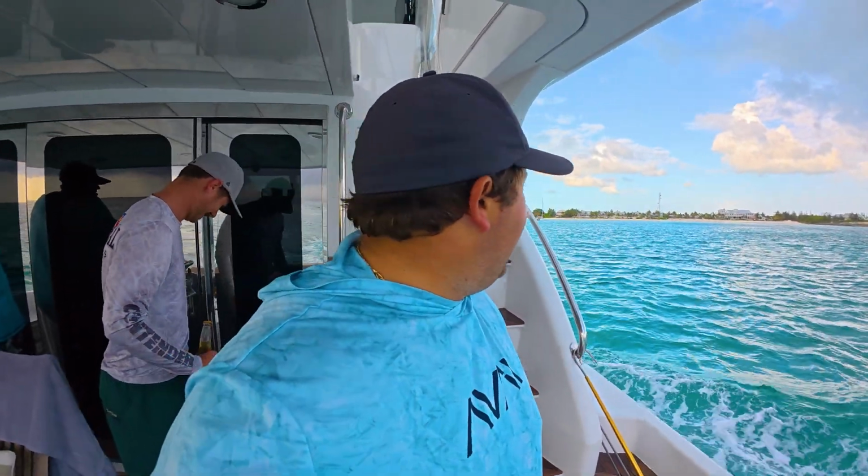Well, we're making our way back into the marina now. Got Chub here behind us. Great day. Did some fishing in the morning, some good diving in the afternoon, and then caught those big skipjacks at the end there. Capped off a fun day. Great day one of the trip.